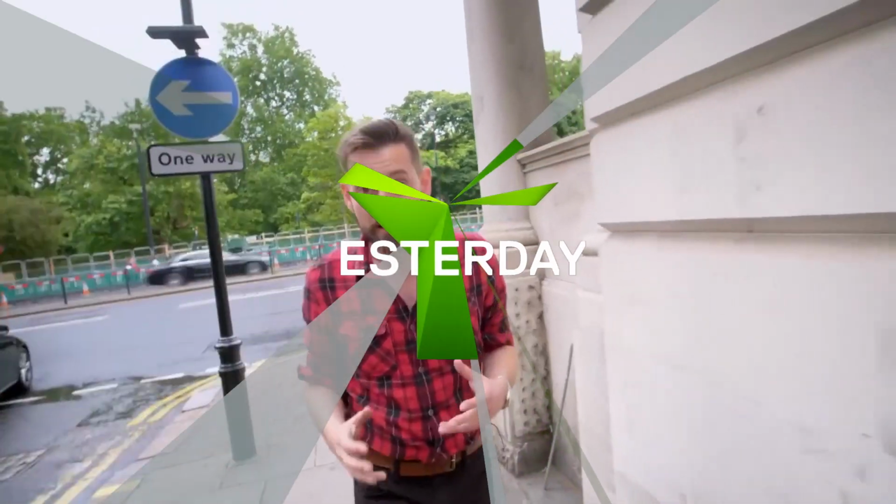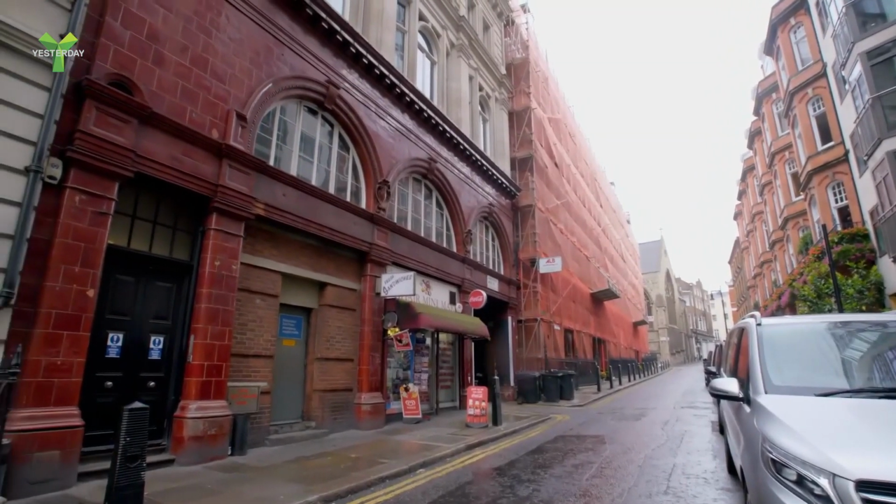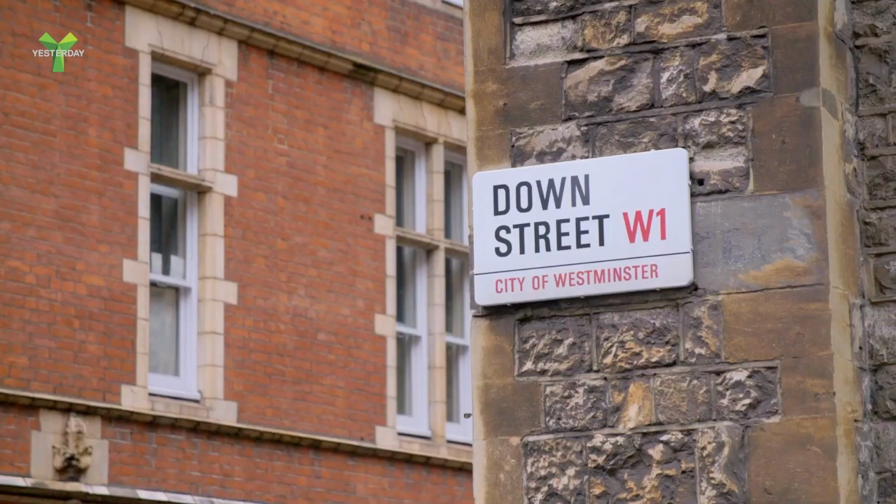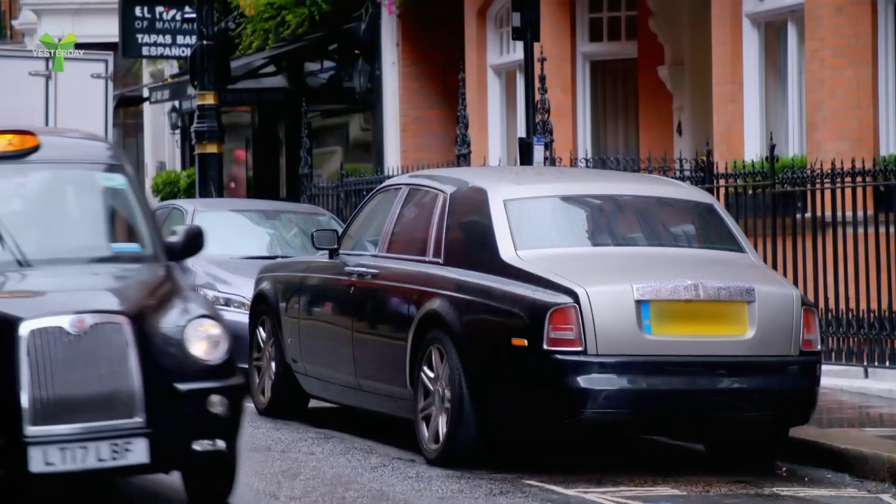Hidden in the streets of Mayfair is a fascinating tube station. Now, it's been shut for very many years, but it still has some absolutely amazing secrets to share with us. Down Street Station, or what's left of it, is just off Piccadilly in wealthy Mayfair.